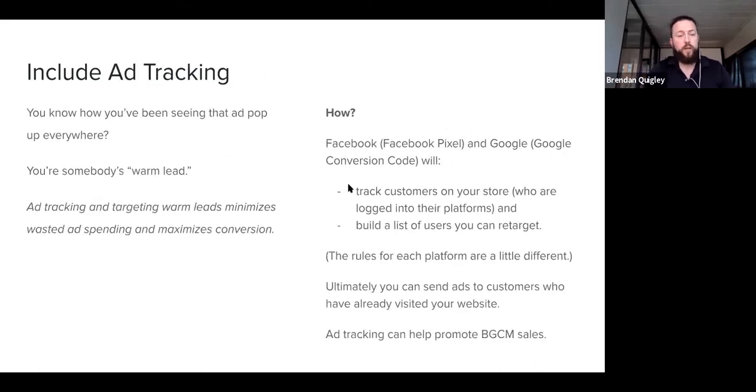Another thing you can do right now is include ad tracking. We've all had this experience. You're on Facebook, you see something you like, you click on it, you go to their website, you're not interested right now, and then for the next two weeks, you see nothing but that bag or that watch or those pairs of shoes that you clicked on. This is an example of ad tracking.